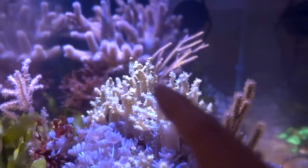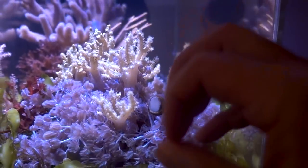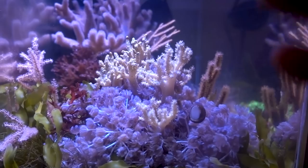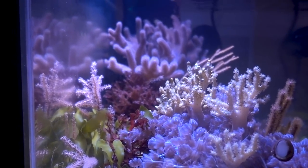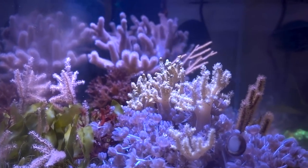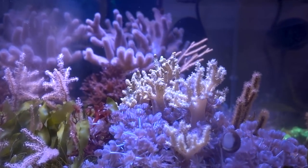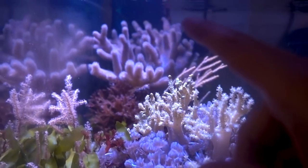And every time I talk about this tank, I do have to talk about the leathers. A leather is one of those things that people either love or hate. These days, I feel like there are more people loving them. In the past, people were just giving leathers away. It grows so fast and they're not as beautiful as SPS. But these days, I think there's a resurgence of appreciation of these more common corals, which I'm really happy to see. We got these green tree leathers, and we got those finger leathers.